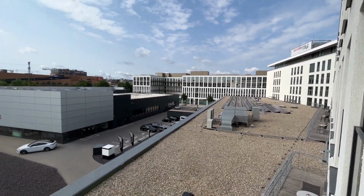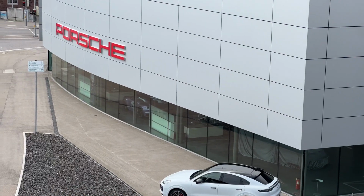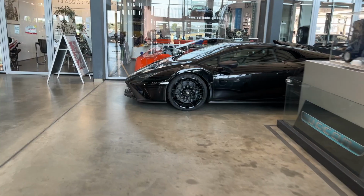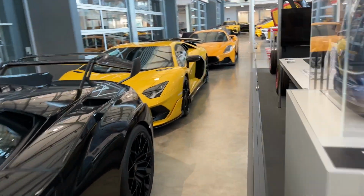Look at the view from our hotel room. Porsche dealership's right there. There's the yellow metallic Sport Classic. A black on black STO with all the carbon fiber bits though. And a very classy looking yellow SEJ.